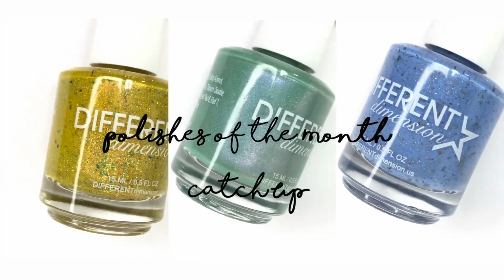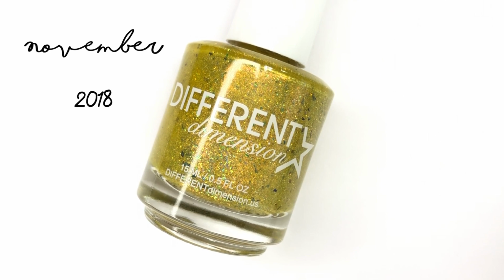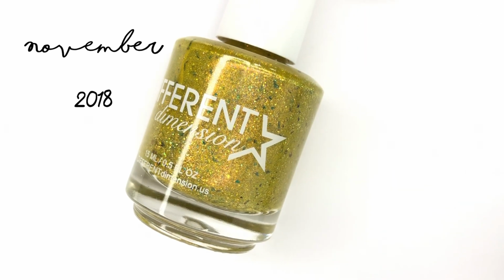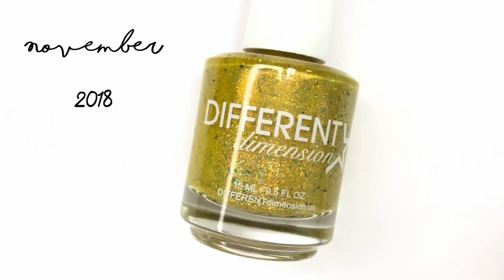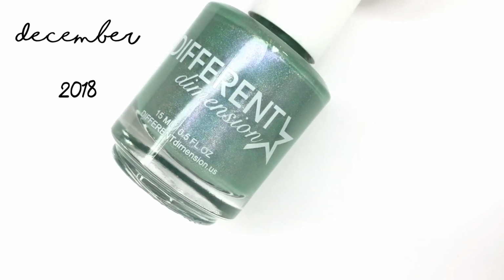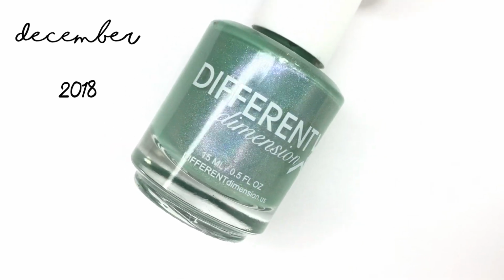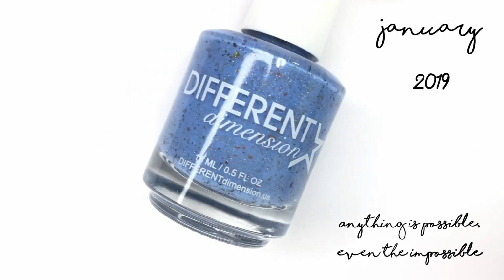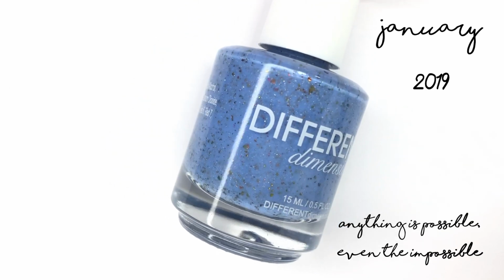Next up, we are catching up on the polishes of the month. So first up, we have November, December, and then we have the first one to start off the new year, which is called Anything is Possible, Even the Impossible, and that is for the January polish. This year, we are going with names, and it says the year of the Crellies. So that is kind of leading me to believe that they might all be Crellies this year. So let's get into the swatches.